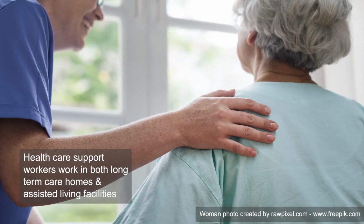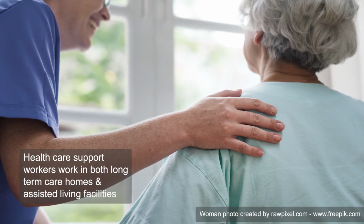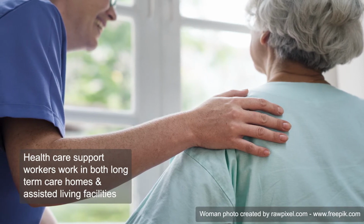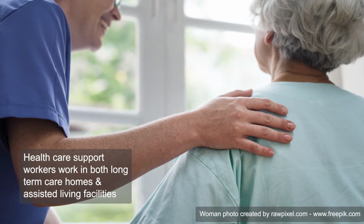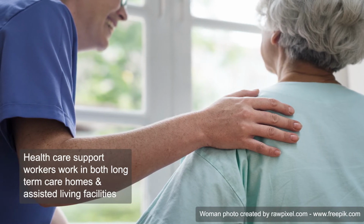In assisted living, the goal is to assist or support residents to remain independent. They have their own apartments or suites, but may need assistance with services like medications, housekeeping, some laundry services, and meals, and the goal is really to give residents choices whether to participate in these activities or options for them.